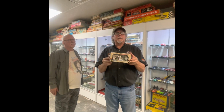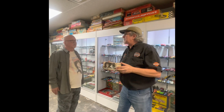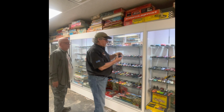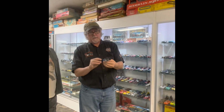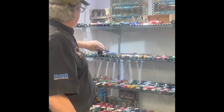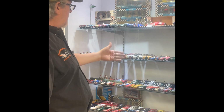What is this worth? $600 maybe? Something like that. $200 a person plus the box. There's some Bugattis, Scale Electric Bugattis, made in England. We have a yellow one, a green one, and I got a black one. Here's some Auto Unions.